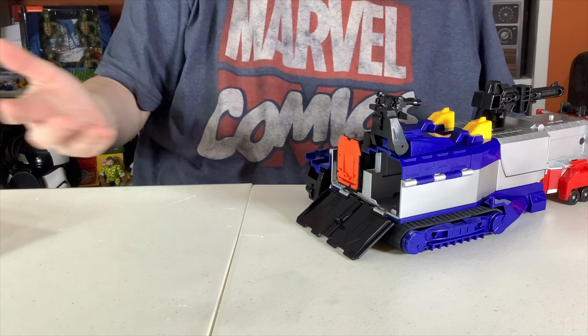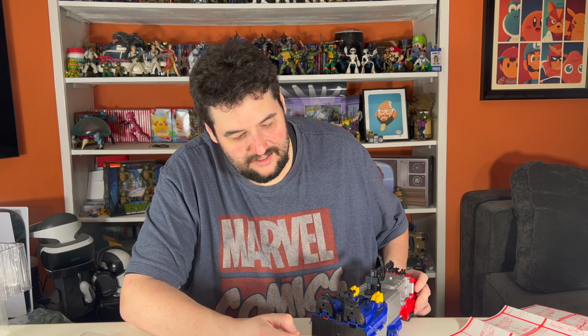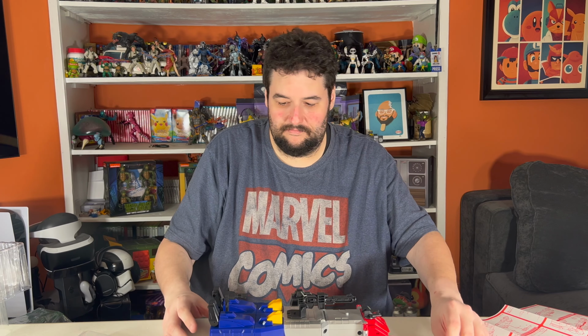Okay, so you have to open it up to load one in. A little convoluted. It would have been nice if they made it where you could just drive it in. Kind of defeats the purpose of having the back open like that. But, you know, that's how they did it.